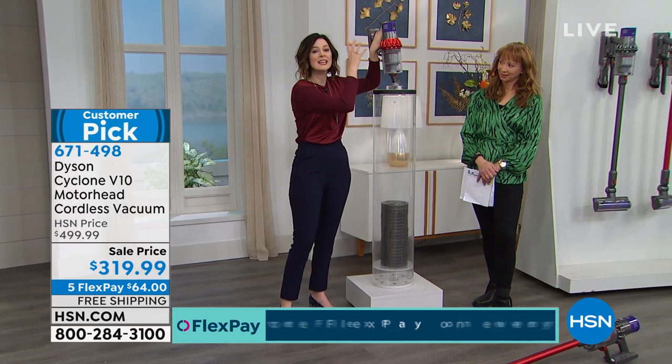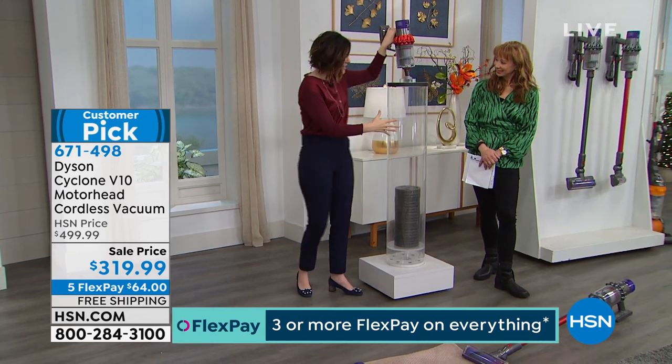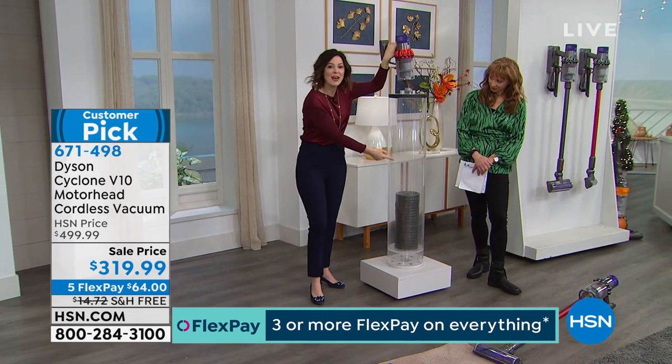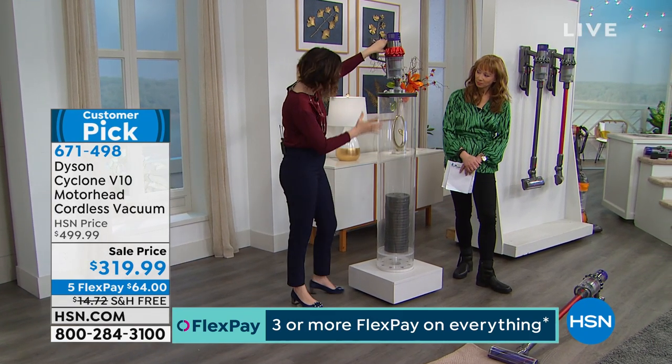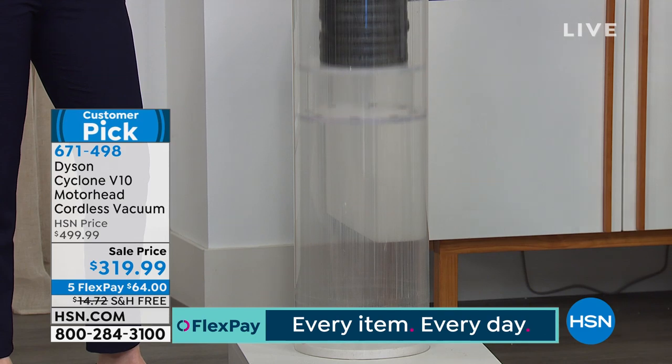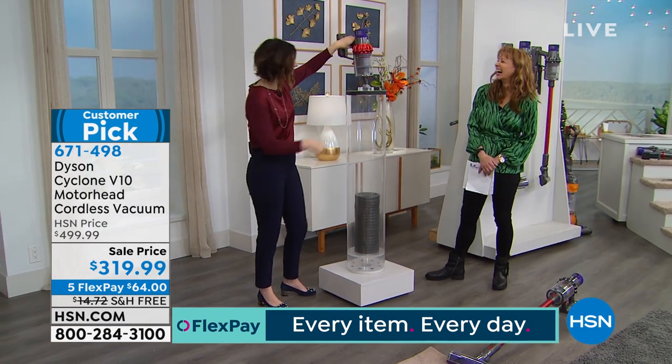This is what kind of power the Dyson V10 motor head produces. That's why we're standing here, because in here we have 100 pounds of weight, and in its handheld it's only around 3 pounds. And I turn it on, check this out, and suddenly a vacuum can lift more weight than I can at the gym.